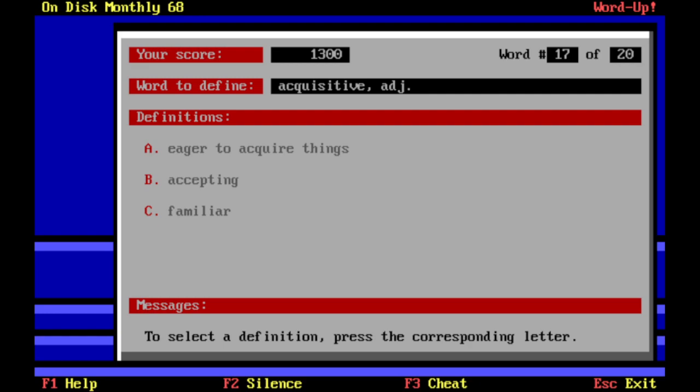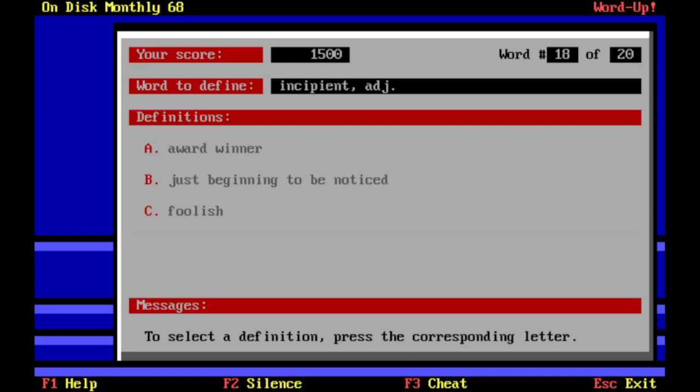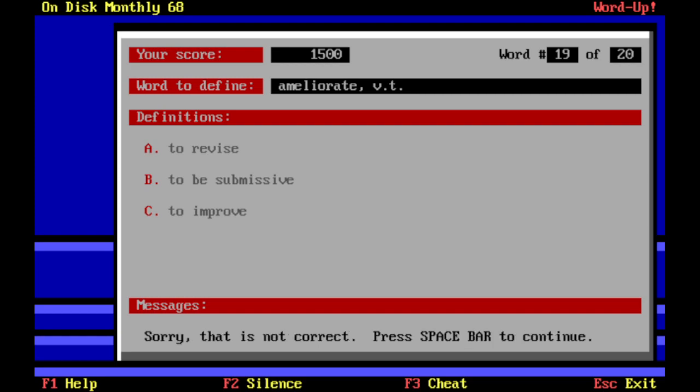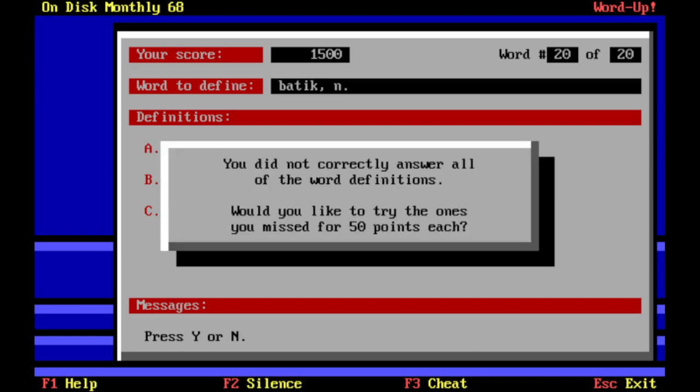Okay, I don't know this one. A? That's it. That's a win. Okay. Incipient. Oh, I don't know. C? No. Nah, okay. Ameliorate. B? Nah. It's a word I've heard before. Batik. I don't know this one. A. Okay, cool. You want to spike? You want to spin back or just? Yeah, sure. All right.